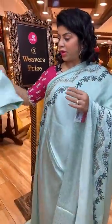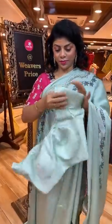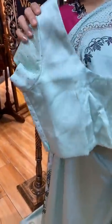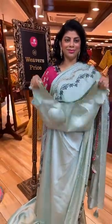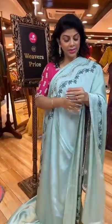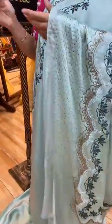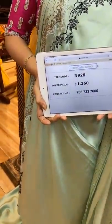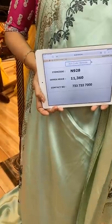And for this saree blouse, we got a ready made blouse. Self color. This is the back side and this is the front side. And this saree pricing and details: 11,360. Take a screenshot along with the code N928. Send us on 733-733-7000.